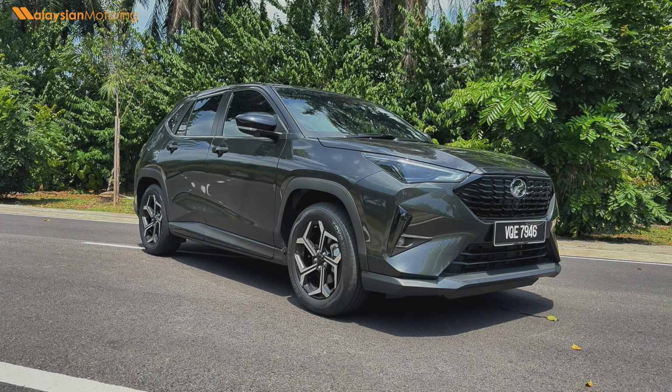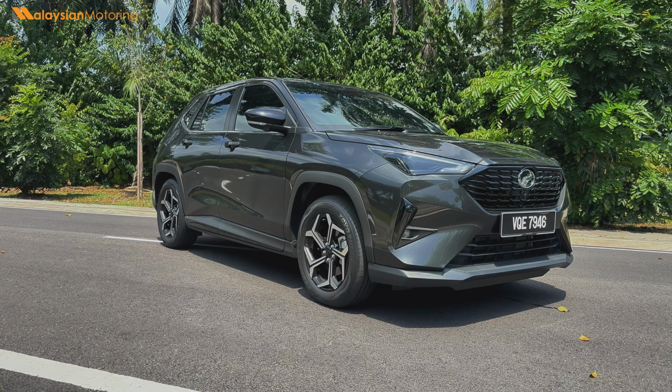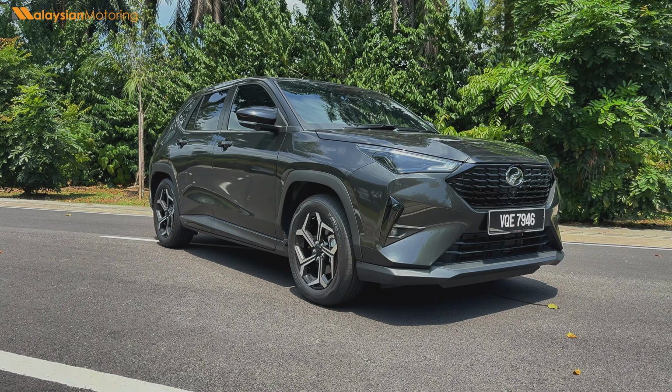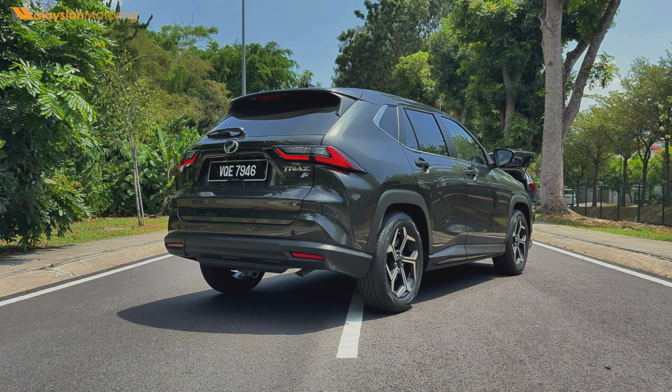Now, of course, if you want a car that does better fuel economy that you can currently buy right now at time of filming, then there is, of course, the Chery Tiggo Cross Hybrid. At just under 100,000 ringgit, that car offers all the goodies that you'd look for in this, as well as an electrified powertrain that does incredible fuel economy.